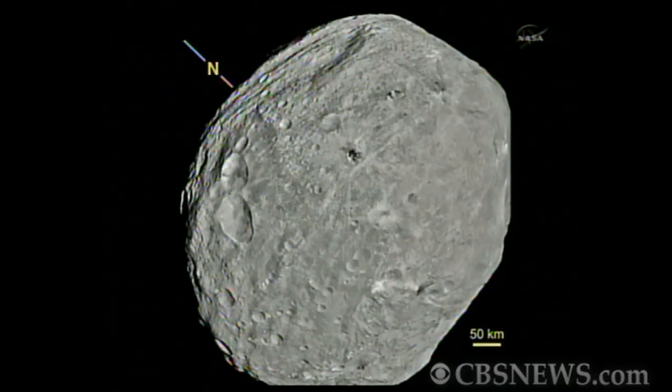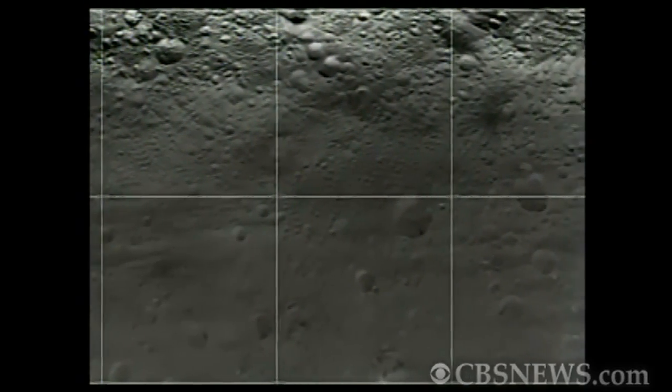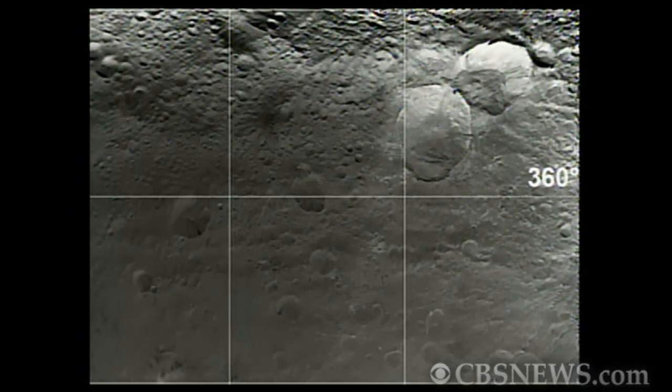There was a very large impact on Vesta, and it has, let's say, damaged the southern part of Vesta, and then spread material around the solar system and around the surface, so that we're seeing quite a different terrain on the south than the north. There is an older surface with much more craters in the north. These craters are very interesting. They have features in them that we did not expect.